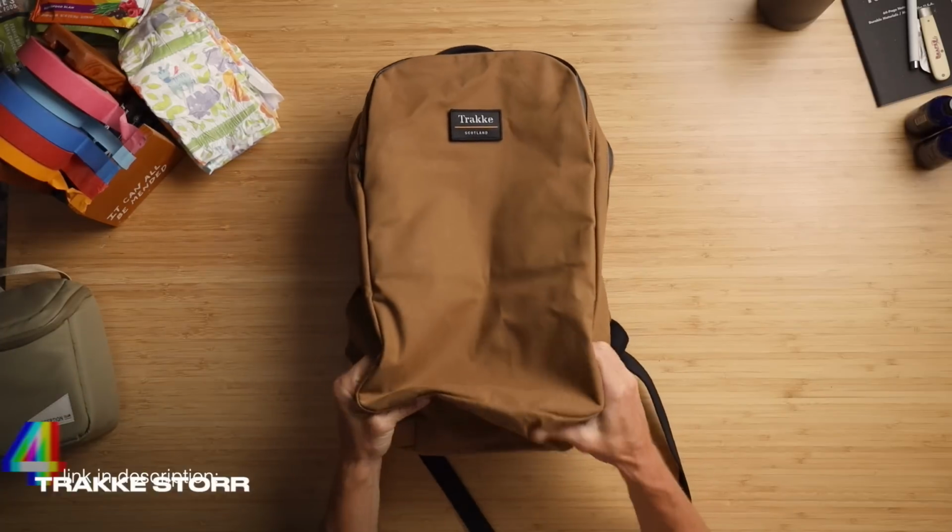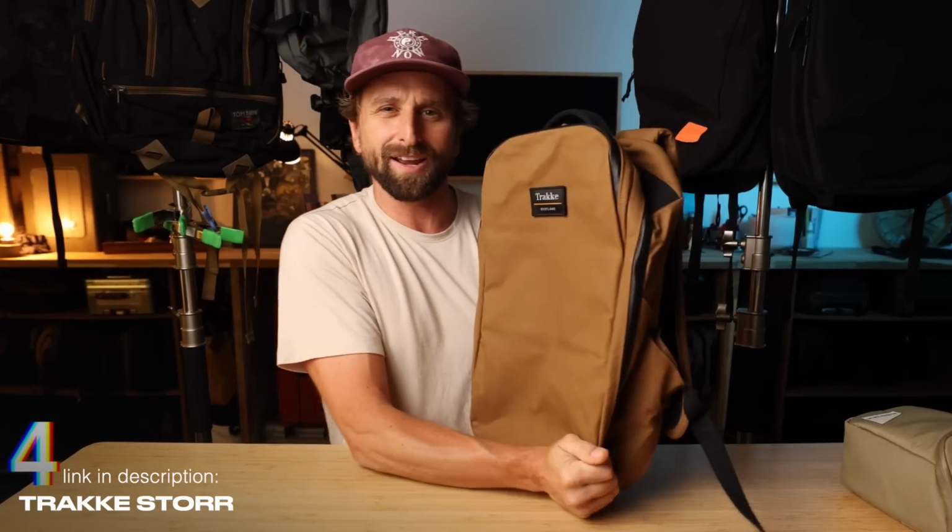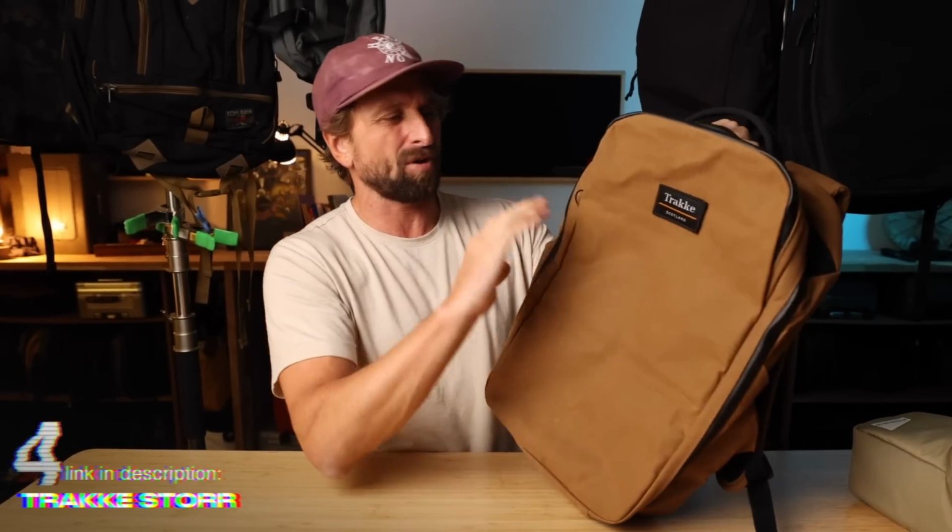Peak Design Messenger bag. I'll link to that below. This might be a little bit spendier than you were thinking, but it's gonna last you so long. I actually don't know what these come in at. Probably 200 something, I can't remember. I'll link to it below.